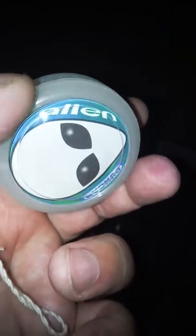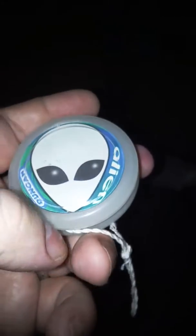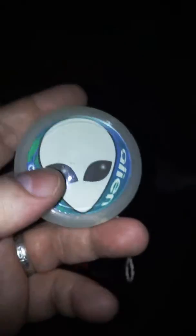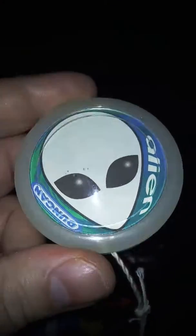this Alien yo-yo by Duncan Toys, and this one's actually a glow-in-the-dark one. Again during the 90s, there used to be a lot of this grey alien Roswell type paraphernalia about, and when I do come across it, I do pick it up, and it was nice to find this little yo-yo. Another one for the collection.